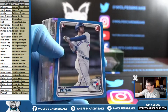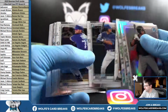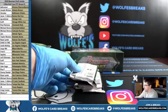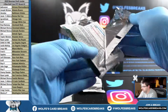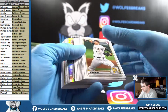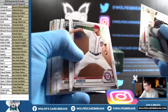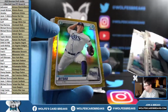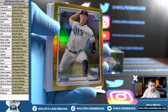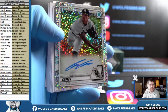Blue paper, number to 150. Something. Nick Bitsko. Gold Refractor for the Rays, number 50. Sparkle Auto Coffee for the White Sox, number 71.